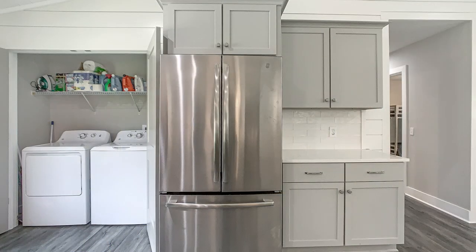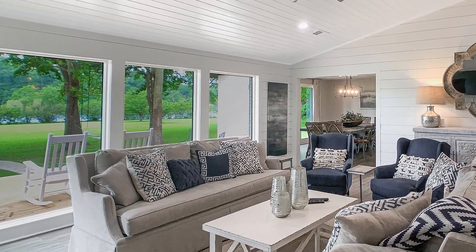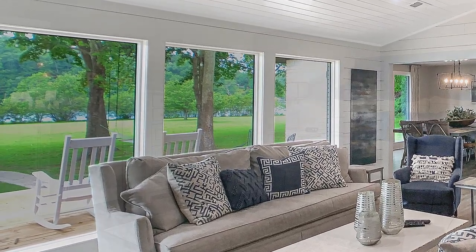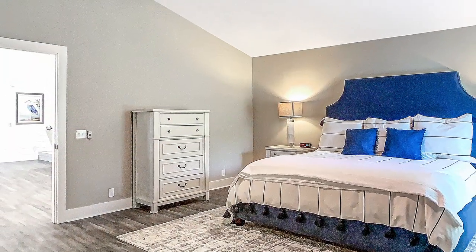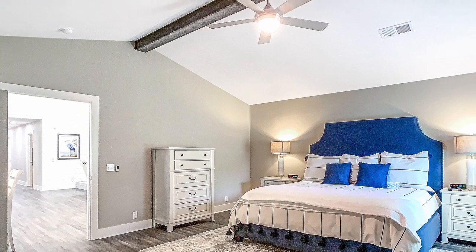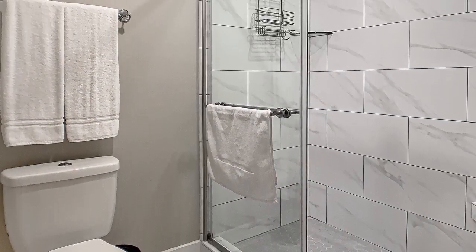Added cabinet space in the kitchen, along with a second refrigerator, provide plenty of space for food and beverages. The open layout allows guests to flow from the kitchen to dining and living spaces while enjoying the lake views out back. The master suite features a vaulted ceiling with decorative beam and a barn door leading into a large master bath. The old bidet was removed and the toilet relocated to allow for a large walk-in shower.